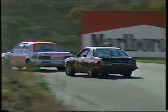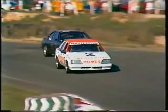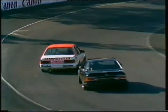Bond goes through, still holding down third place ahead of Francevic, and then quite a gap from the fourth placed Francevic to Gary Wilmington in the big red Jag. They're running about a second off Jim Richards' qualifying pace, which was 55.2, and now Richards is hard into the tail of Steve Masterton as they go through the loop, and again the Commodore is really sliding.